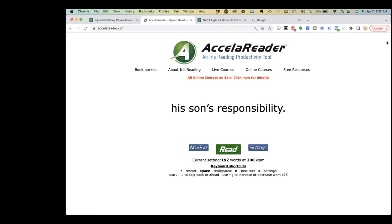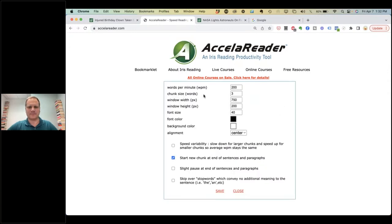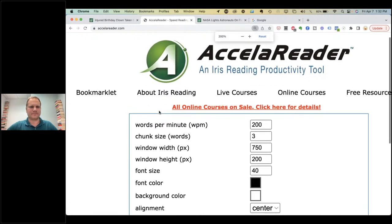Okay, so you get the idea. I think you see the words were blinking on the screen. You probably noticed it was also blinking multiple words at a time. That is something you could change in the settings here. So if I click on settings, let me show you what I mean here. Let me zoom in so you can see some of the main settings here.